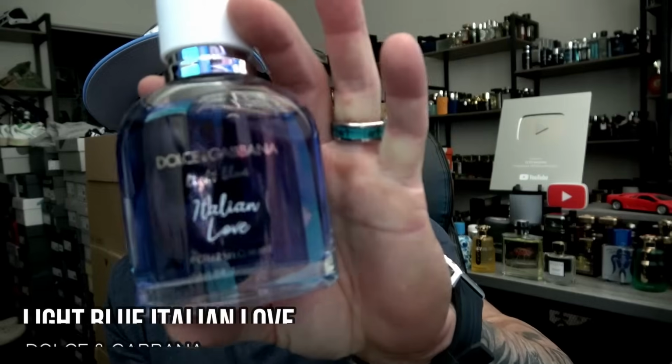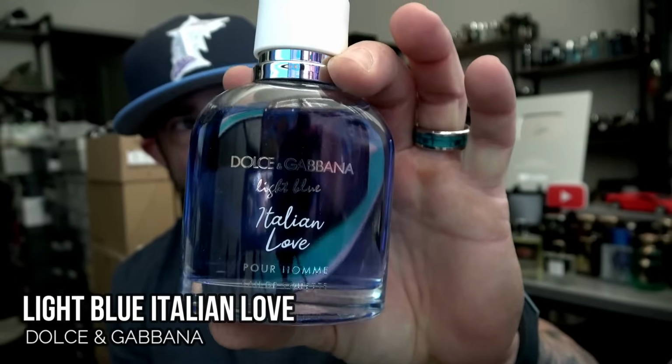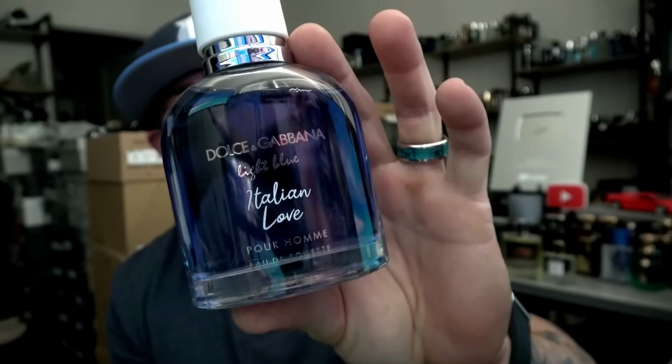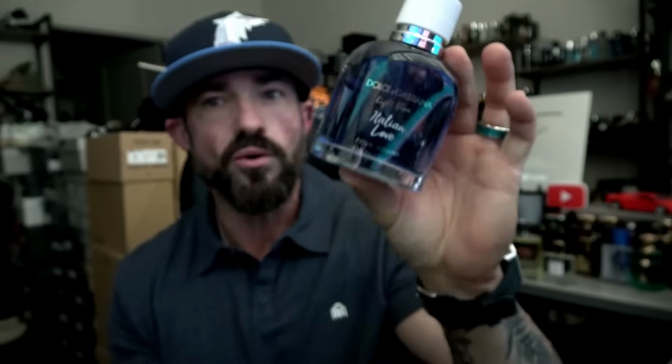Dolce & Gabbana Light Blue Italian Love. This came out the year after Forever, which was a lot of people's favorite because of the grapefruit. This, you get just as much bergamot as grapefruit, and I get a nice patchouli note here that gives a little bit of earthiness with that saltwater aquatic. It's very saltwater aquatic, citrus dominant with patchouli. I find it's Light Blue Forever, but deeper.